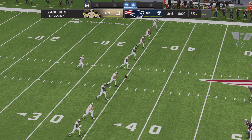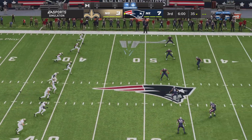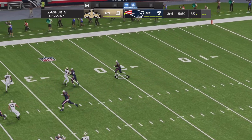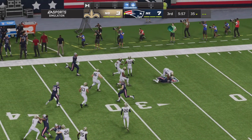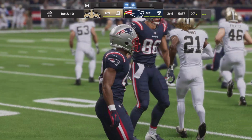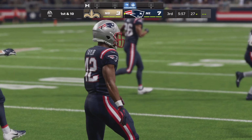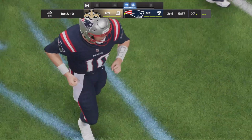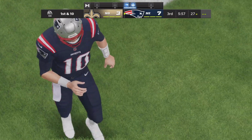So here we go for half number 2. The Patriots with the lead, and they will be getting the football. On the return, it's Taylor. And out a little across the 25 to the 27. The Patriots taking over to start quarter number 3. And they've got the lead.